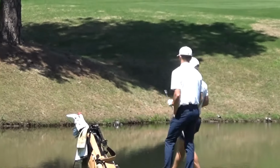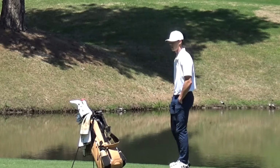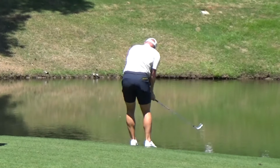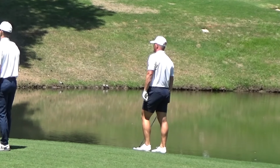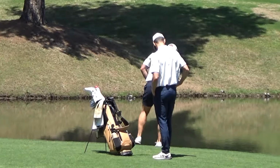Second shot for Evan here at 13. I'm not sure if he's found the fairway or missed it, but at least it's dry. That's the only good news. Took an iron off the tee here. Play it as a 3-shotter. Flag today is front right.